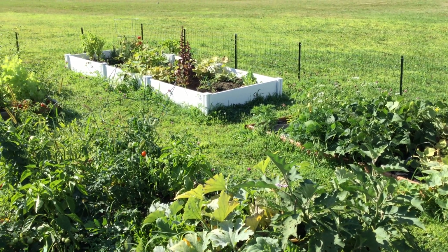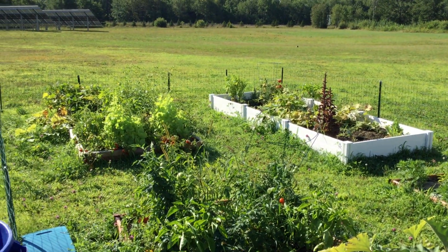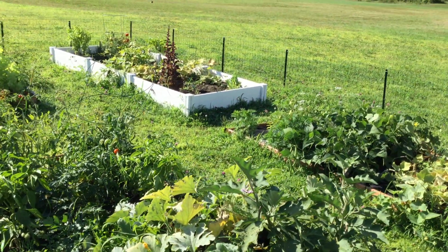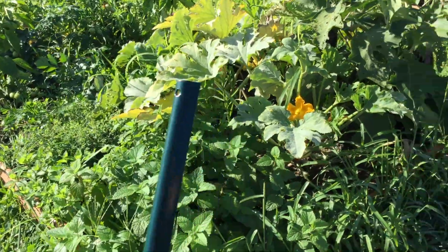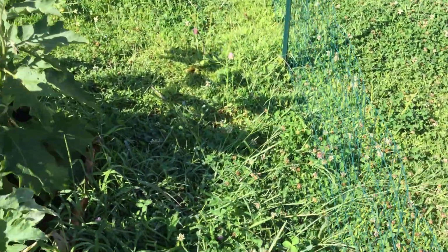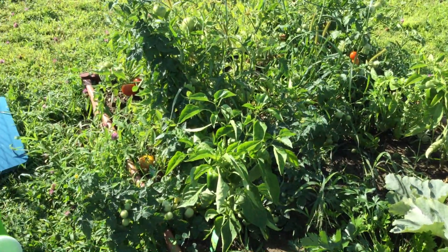So here we are checking in on our garden today. It's a gorgeous day in Maine. We had some thunderstorms last night, so it doused the garden with rain. But let's take a look at what's going on in here. As you can see, we're not the best weeders.